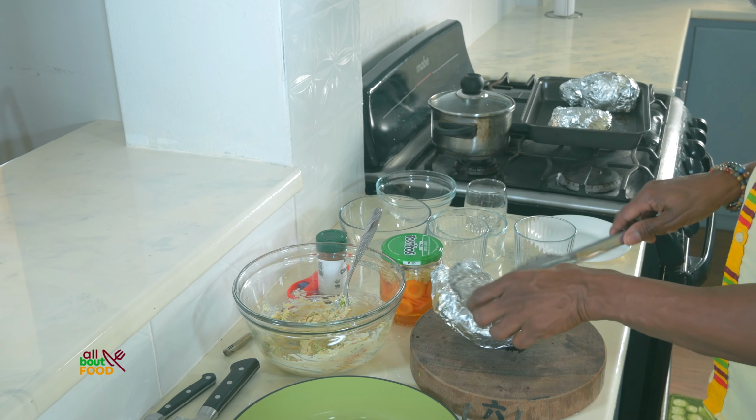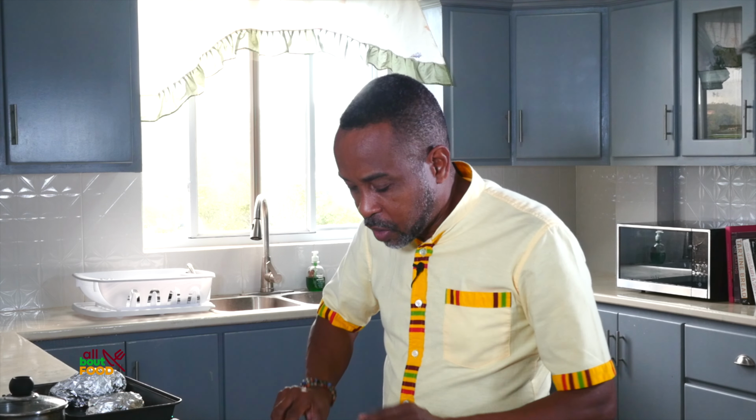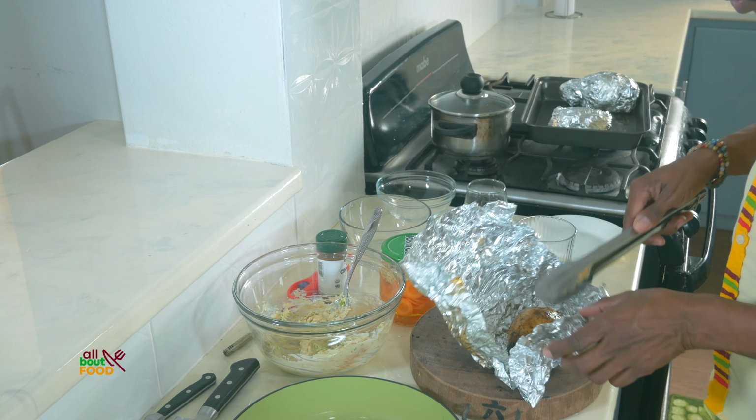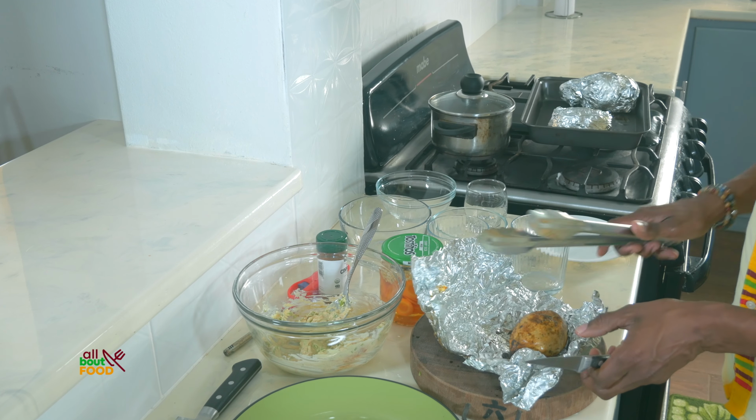So we're gonna open this package now. And you have to be very careful opening the package as well, because you don't want steam to come out and burn your fingers. To tell if it's finished, you can take a toothpick or a skewer, or you can take your knife and just push it right through. So this is all finished.